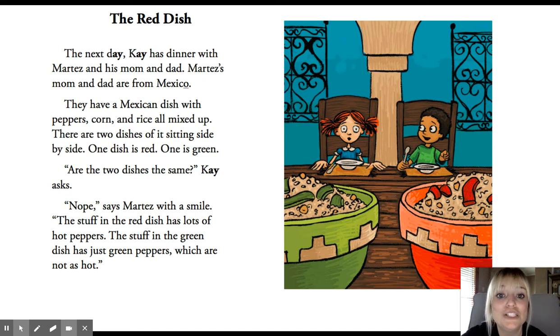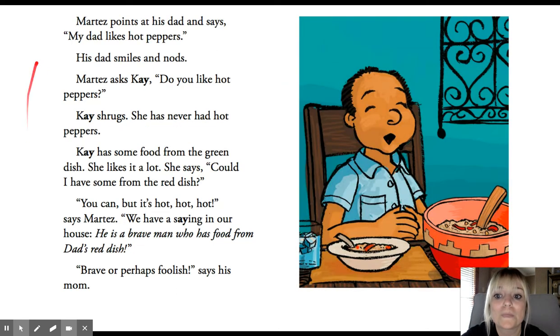So which one would you choose? Would you want the hot peppers or the not so hot peppers? I like the hot peppers. Martez points at his dad and says, "My dad likes hot peppers." His dad smiles and nods. Martez asks Kay, "Do you like hot peppers?" Kay shrugs, so she does this. She has never had hot peppers.